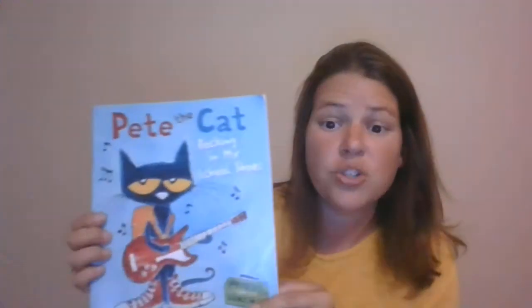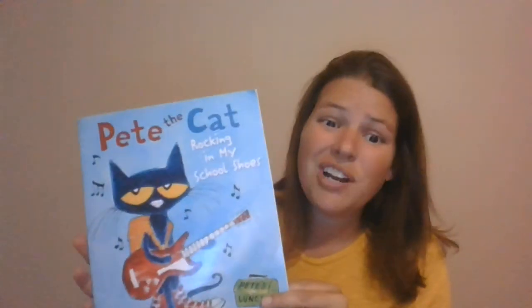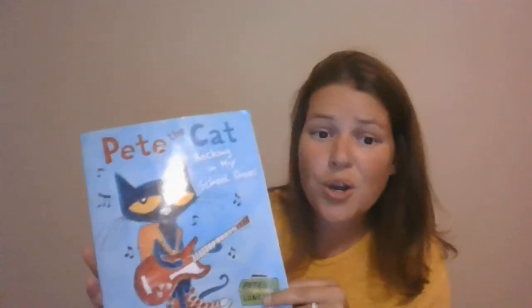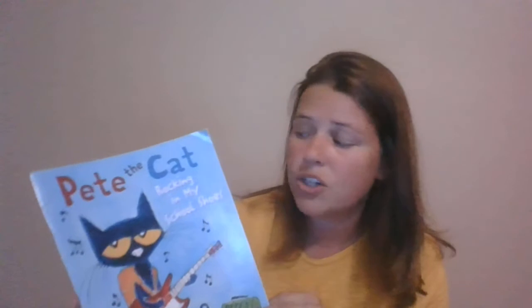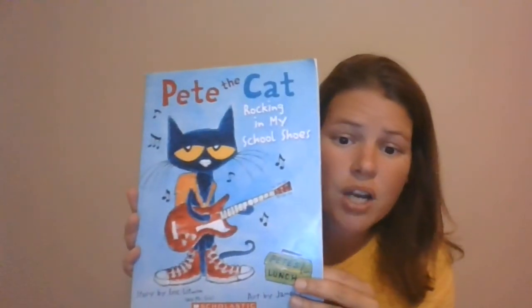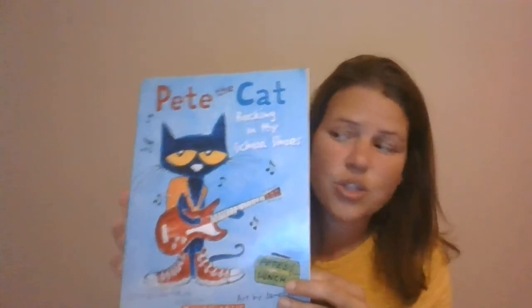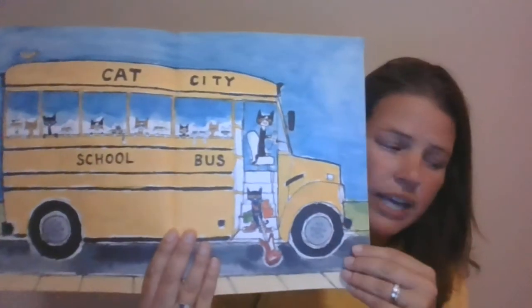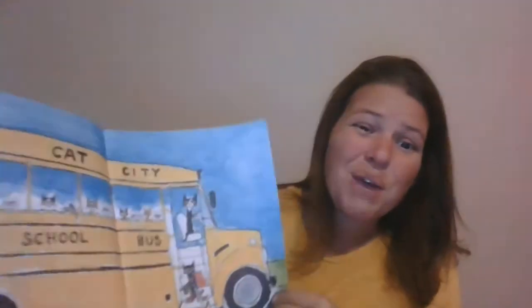All right, the story we're going to read today is Pete the Cat Rocking in My School Shoes. And this is different than Pete the Cat's other story about his shoes. And I know that you guys know his other story where his shoes change colors, but this is a story about Pete the Cat rocking away in his school shoes while he is at school. So here's Pete. He's getting on the school bus. He's trying to get his guitar up there. It looks pretty heavy for a little kitty cat. My dog Evie is sitting on the floor right now chewing a bone. I hope she's not being too loud.